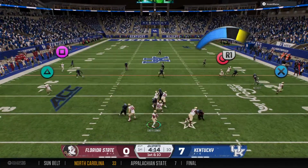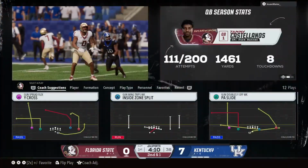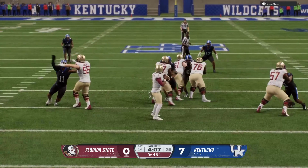Looking downfield on first down. With the catch, it's Robinson. Found a little bit of room to operate, but he'll be stopped just short of the first down.